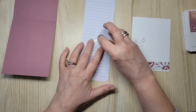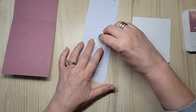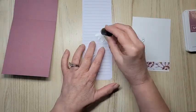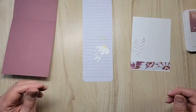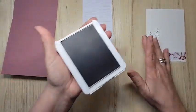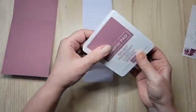Okay, so we're just going to put a little bit here. I want this to be subtle, so I'm not pressing very hard. Again, this is probably a mix, actually, of Mango Melody and probably some So Saffron and some Daffodil Delight. All right, in case you haven't seen how these open, let's do this.